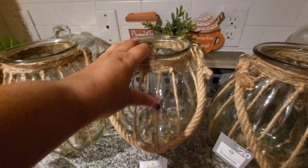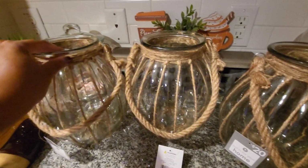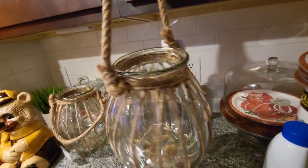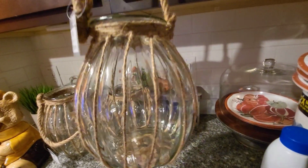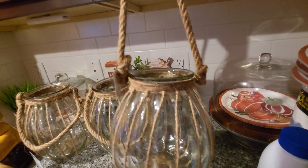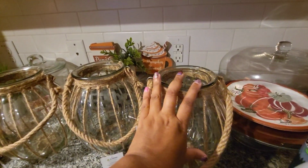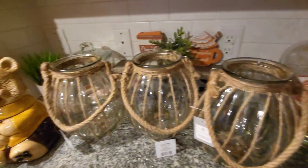So I got all 3 of these. Glad I did. They're super cute. Like I said, they're like a lantern. I think it's like a glass globe lantern like piece. So I think it'd be a cute addition somewhere in my home, in or around it.